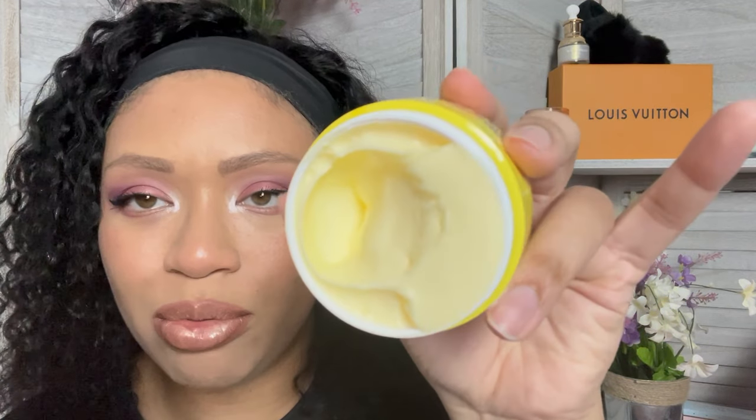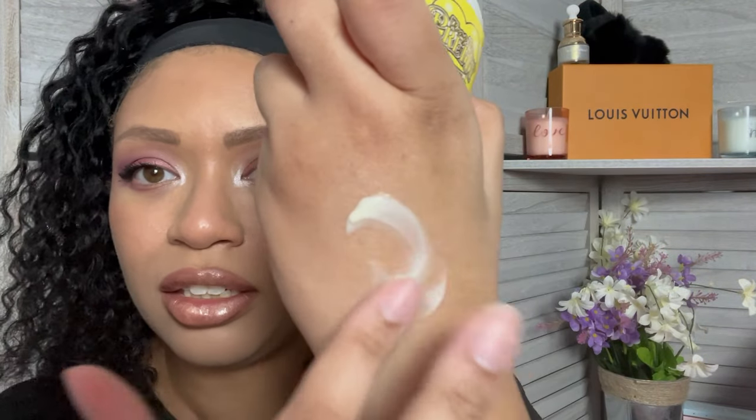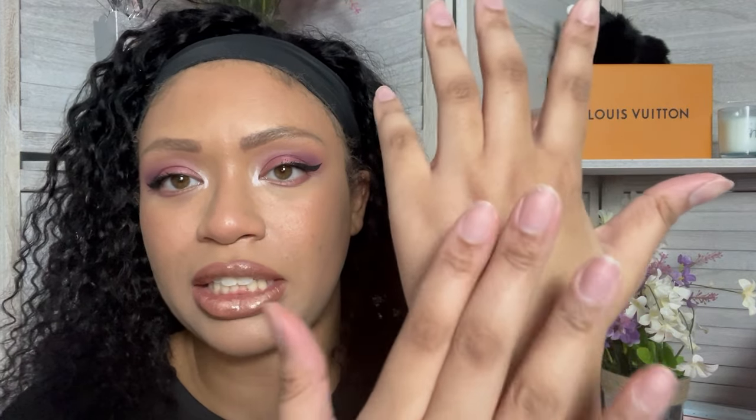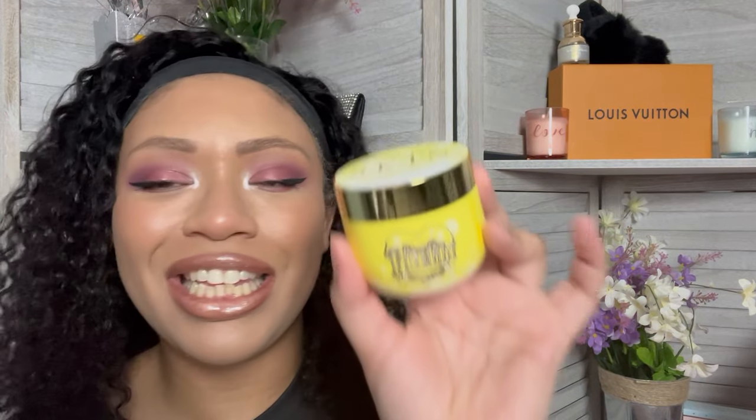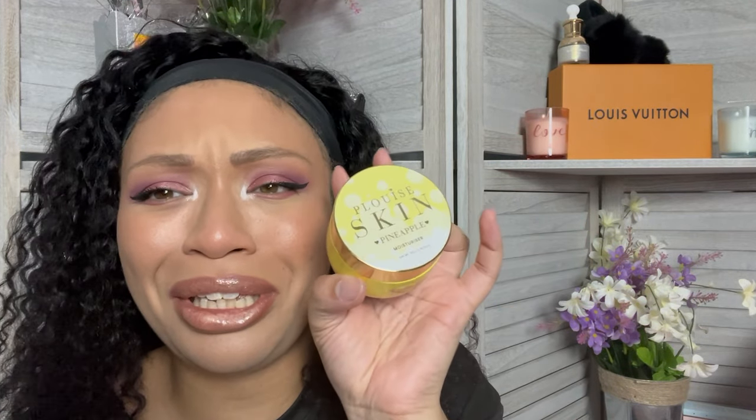Well, I'm not the biggest fan of like a pineapple scent, but it doesn't smell bad. But this is what it looks like. It looks very soft. I'm just getting a little bit to see. She's very creamy. Let's see, hopefully she goes into the skin beautifully. It is a little bit sticky, but maybe the stickiness will kind of go away after a little bit of time. I don't hate the pineapple smell, it's just not my go-to. This is absolutely amazing. Very happy to have her, and I just think this is so cute.